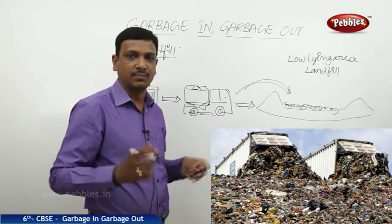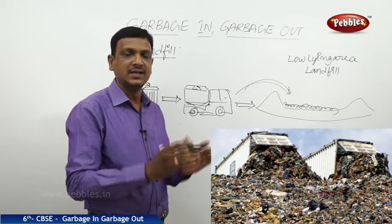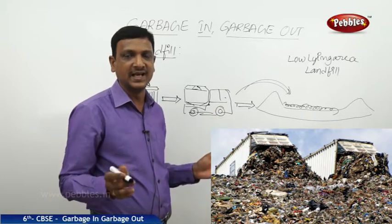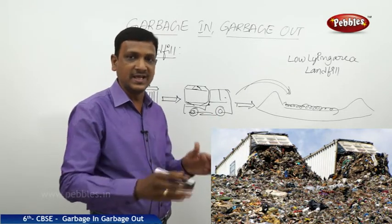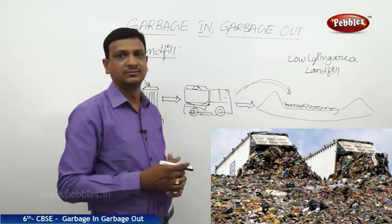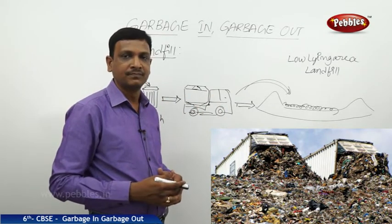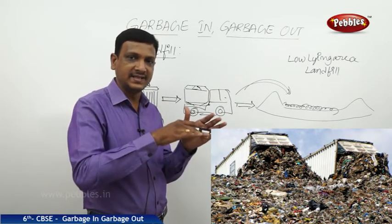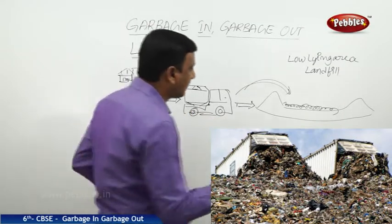So they will select some place where there are no houses, no residential area. They will select such a place which is a low-lying area. They will carry all the garbage in the trucks to that particular area and dump all the garbage over there. And once the low-lying area is completely filled, they will put a layer of soil and cover it.